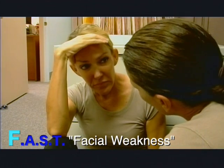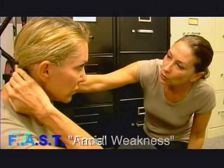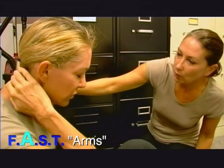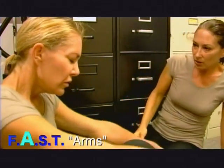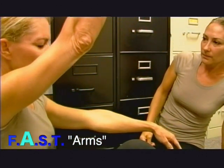Ask the victim to smile. Can you smile? The smile test is used to check for one-sided facial weakness, a classic sign of stroke. Ask the victim to close their eyes and raise their arms. Stroke victims usually cannot raise both arms to the same height and hold them there.